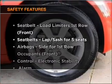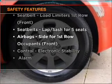If safety is a concern, know you are covered with this vehicle's features.